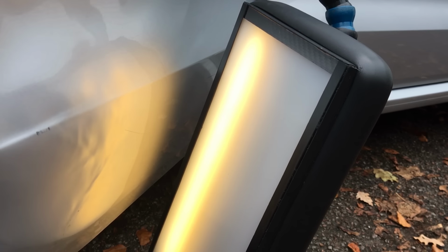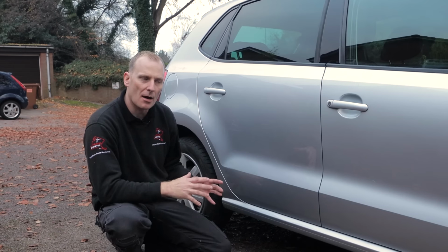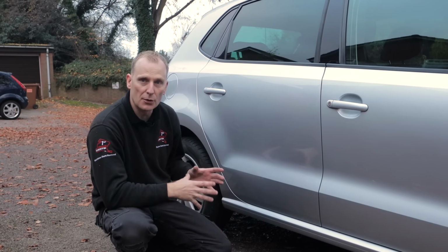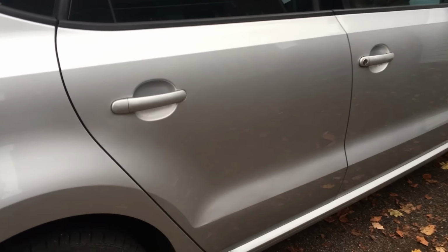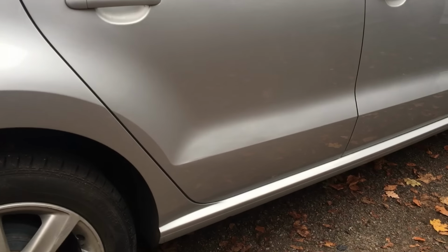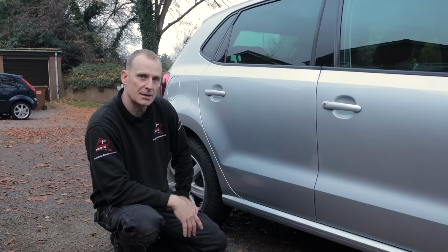Couldn't really work it too much because the metal was stretched and we were in danger of losing it. And we had to bear in mind that we were only trying to improve this repair. I think we've had a fantastic result on this one, considering most body shops would put a door on this all day long. I think we managed to save the door, save the customer some money on this one, and achieve a great result.